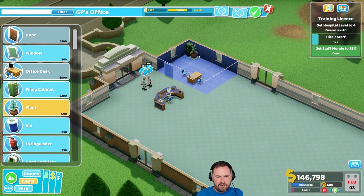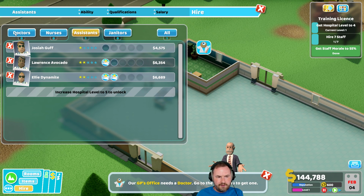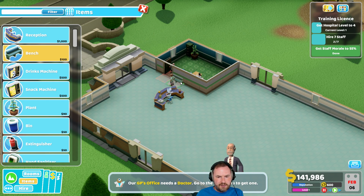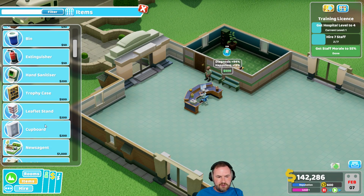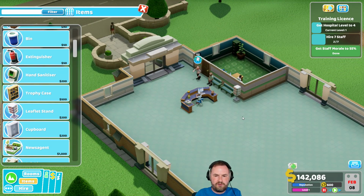Perfect. And a plant. Let's hire a doctor to work in here. We're gonna need some benches out here too, for these people to sit at. And let's also have a leaflet stand at the end here so that they don't get too bored, right?